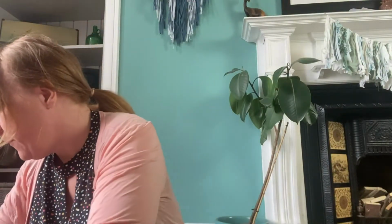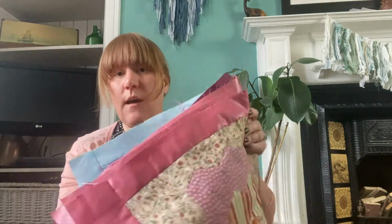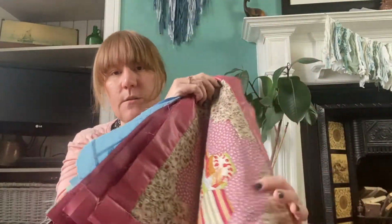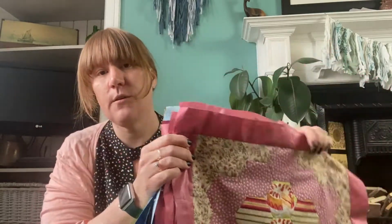So they're from this woman, and I won't say her name on here just in case she doesn't actually want to be named on YouTube. But 1, 2, 3, 4, 5. So it's 21 blocks. Haven't measured them, but you can see they're quite large. They're probably 12 inches or so, I think. I'm not sure. So that'll make a good quilt top, a good sizable quilt for a child, I think.